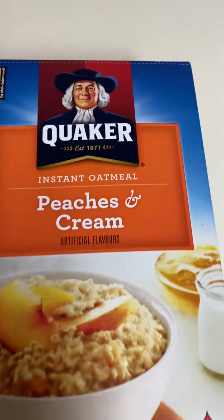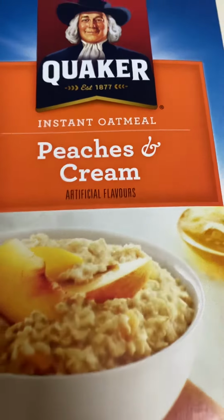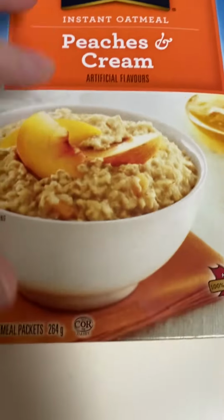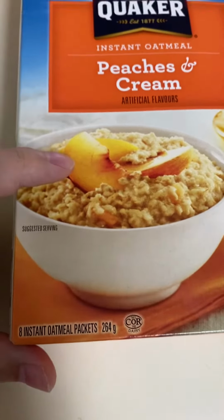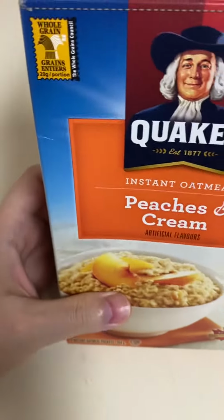Right here we have the Quaker brand instant oatmeal in peaches and cream flavor, artificial flavors. I really like this one a lot. The flavor is excellent. This one and the apple one are my favorite ones. I think it's because they got the little pieces of fruit in there. I also like the ones with the raisins.